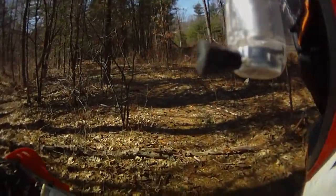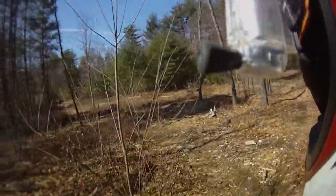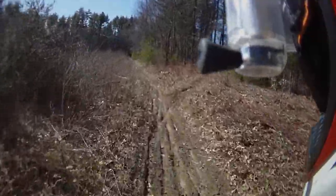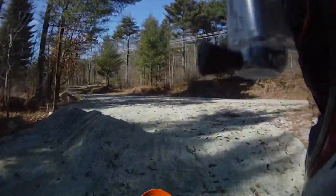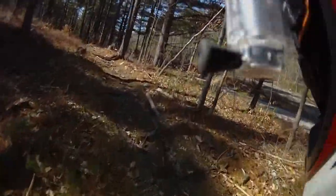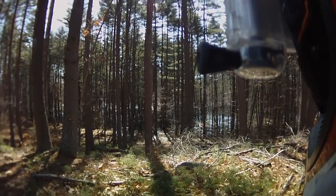Looks like everything's flooded out pretty good. Oh yeah, this flooded up big time. Just flooded out like crazy. That's amazing.